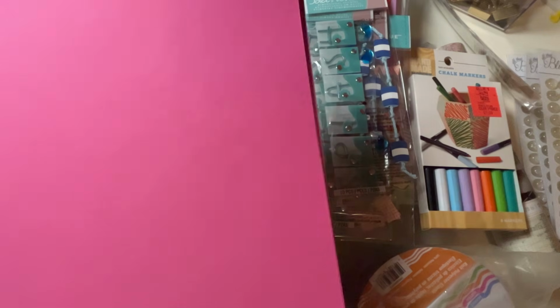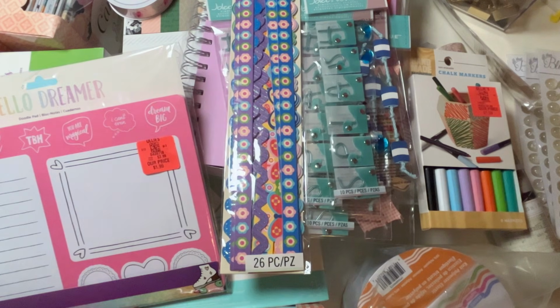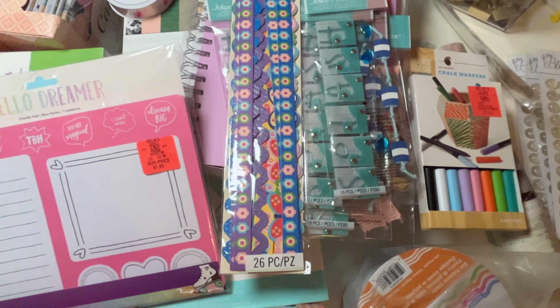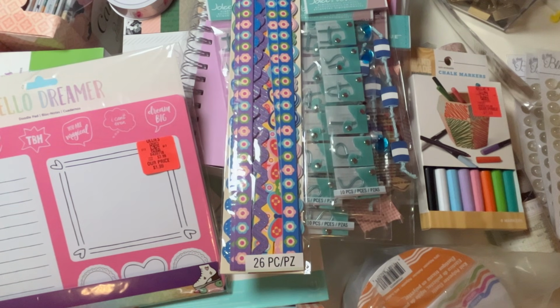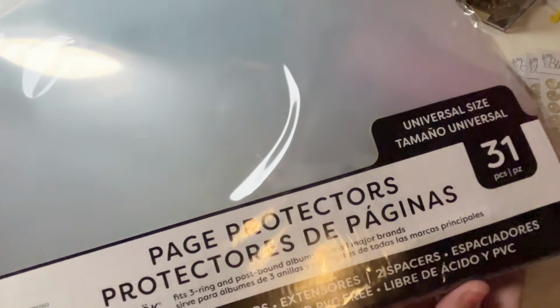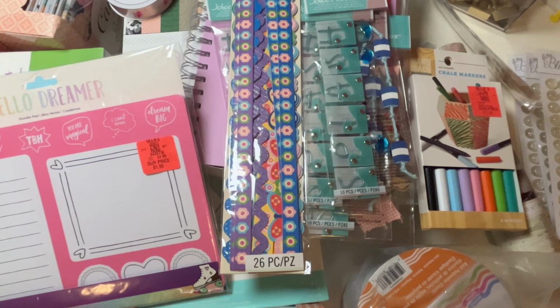I got this pink solid cardstock, and this is by Basil, and it's called, let's see if it has a name on here, Berry Sensation. Such a pretty color. And those were $1/4 a sheet. I did get some of these 12 by 12 page protectors, and you'll see why in one moment. I got those ones by Memorology, and these ones, which were at a different store, but they're by Colorbok. So you get 31 pieces in that one and 10 in the other one. So the Colorbok ones were a better deal, but they were at different stores.